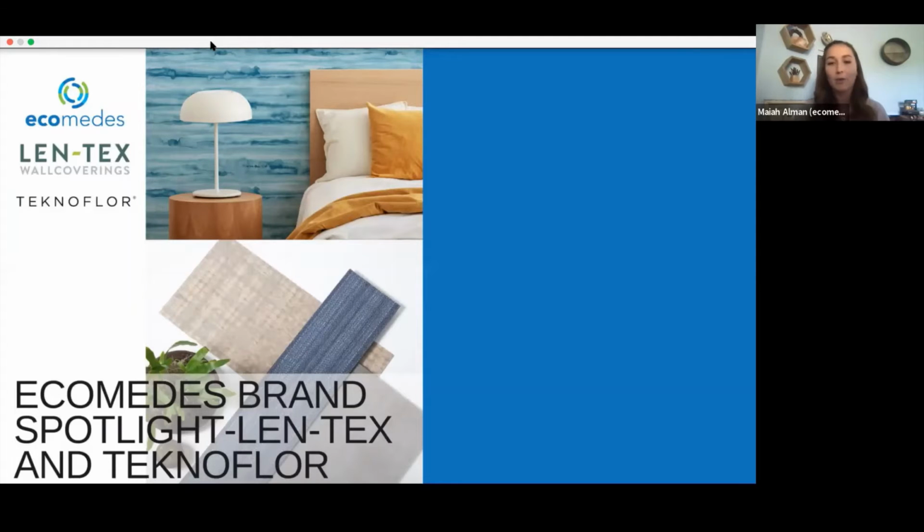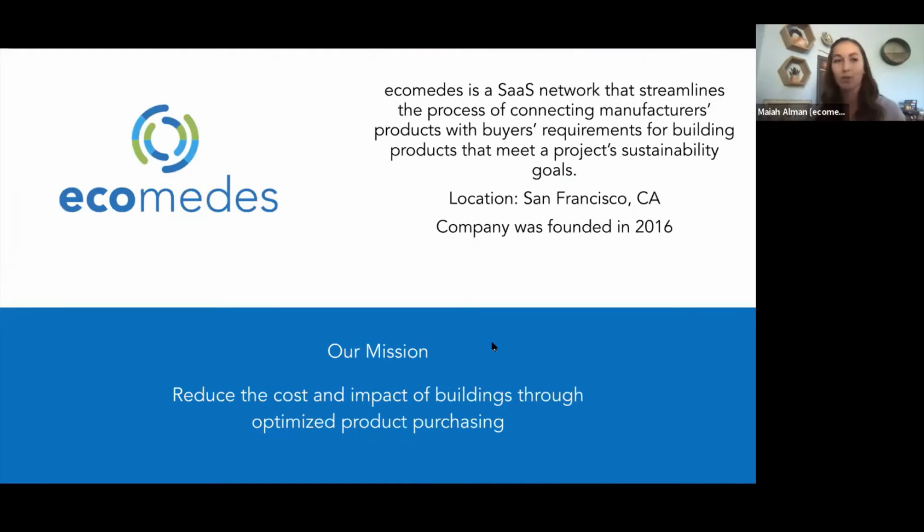A little bit of background behind Ecomedes before we get started, just for those of you that aren't super familiar with our organization. We are a software organization that is working to solve the challenges around specifying sustainable building materials for building projects. So we work with manufacturers like Teknoflor and Len-Tex to help them digitize their transparency information in a way that makes it easier for buyers to do business with them. So our mission is to help buyers find the right products for their projects while also reducing the overall cost and impact of commercial buildings. If anybody has any questions about Ecomedes, you can follow up with me after. Happy to share any other information.